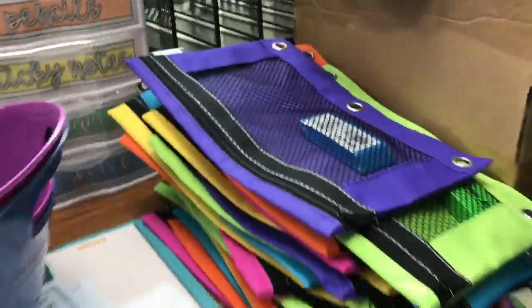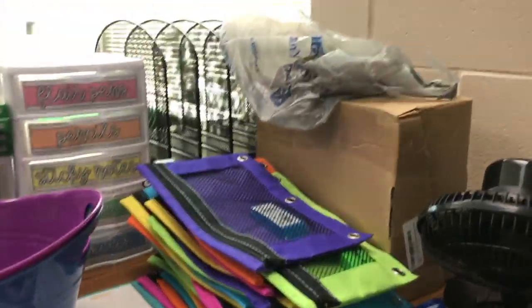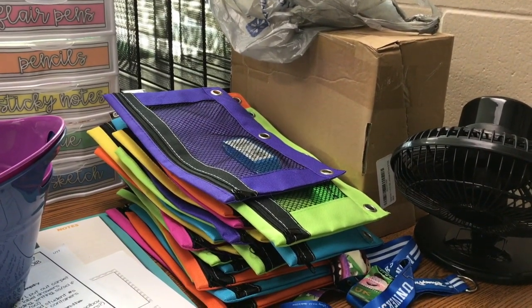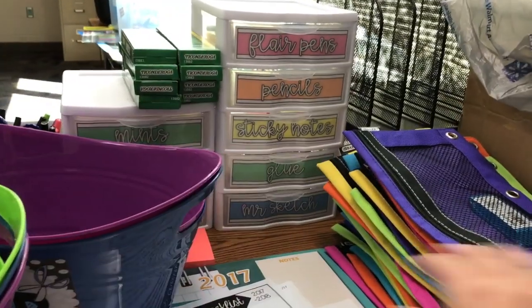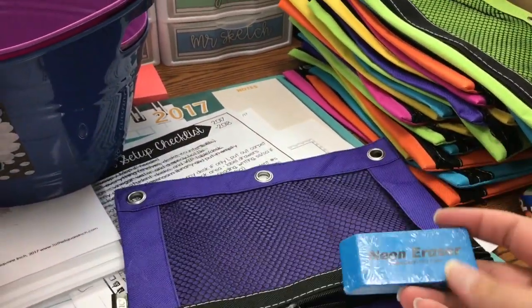Then I have these pencil cases I got, and I'm going to use these for my pencil management. I'm sure all of you that are teachers know it is impossible to keep pencils with the kids. They lose them or they are never sharpened. And I don't want them sharpening pencils all day. So right now I have a giant neon eraser in there that I got from Walmart.